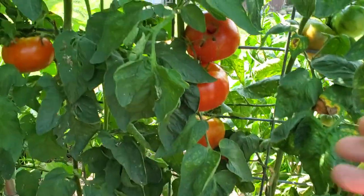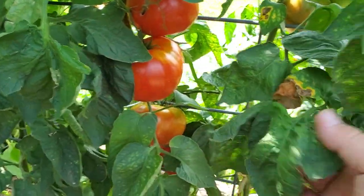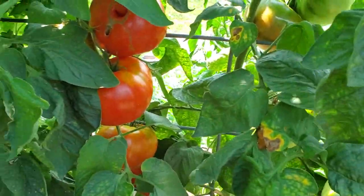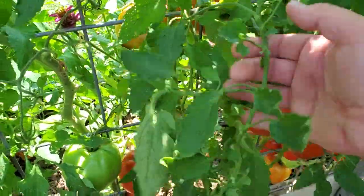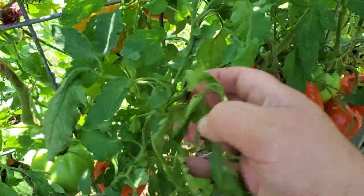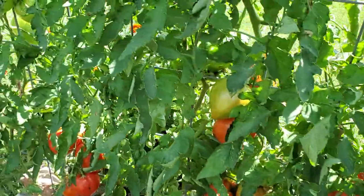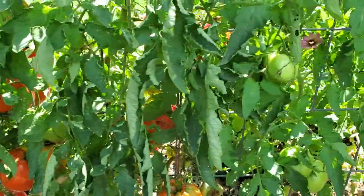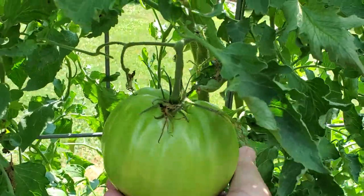These here are my Brandywines. They're doing okay. They're susceptible to all kinds of diseases though. These guys have been prolific though. I mean, I thought I was going to lose them in the beginning, but they are strong tomatoes. So I'm just out here harvesting them today. A batch of them, you can see almost all the bottom ones are red, and as you move up, I've got more big ones coming on ready to go.